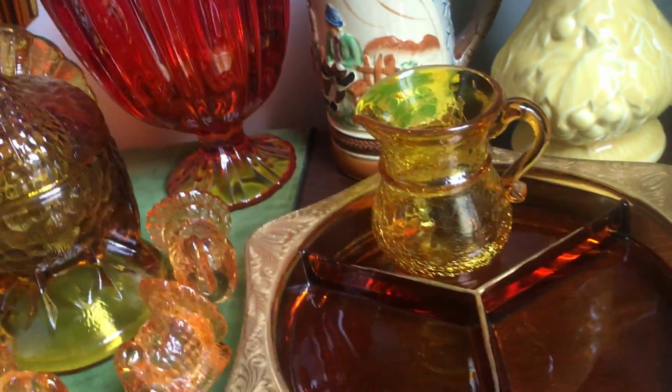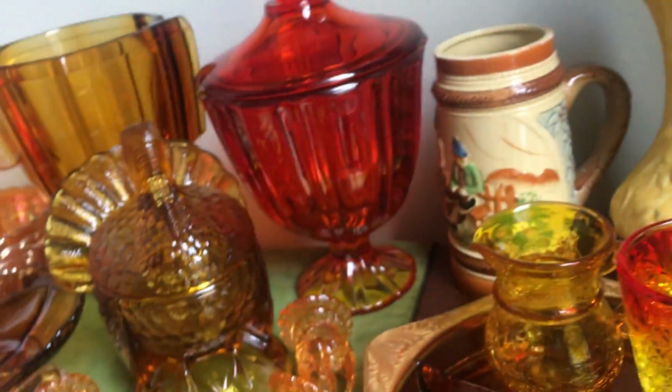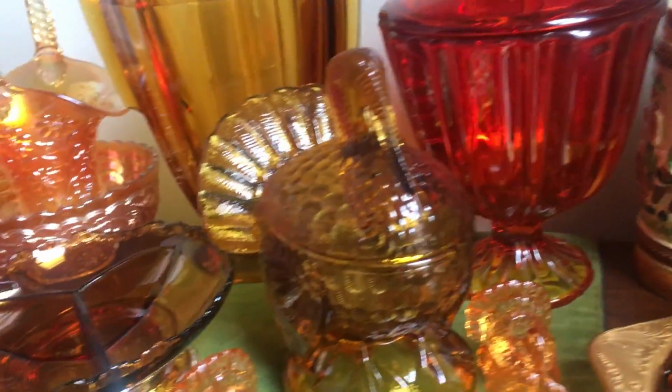Let's put these back. I need to fix the strap on my watch, don't I? Okay, we did all of those.